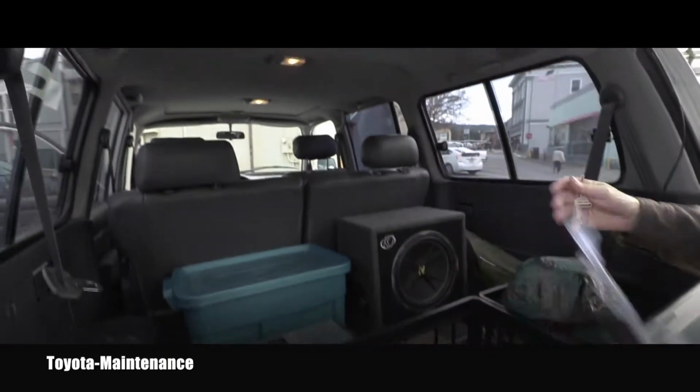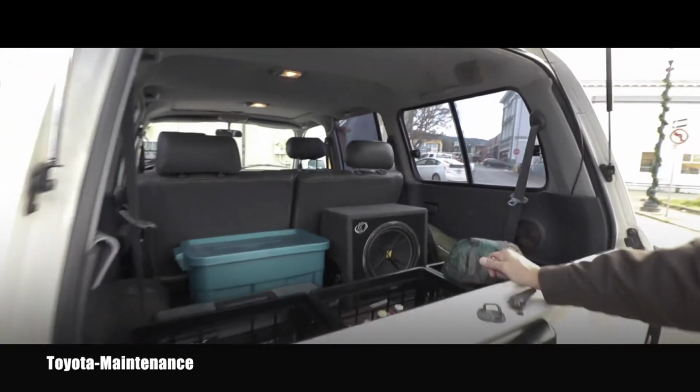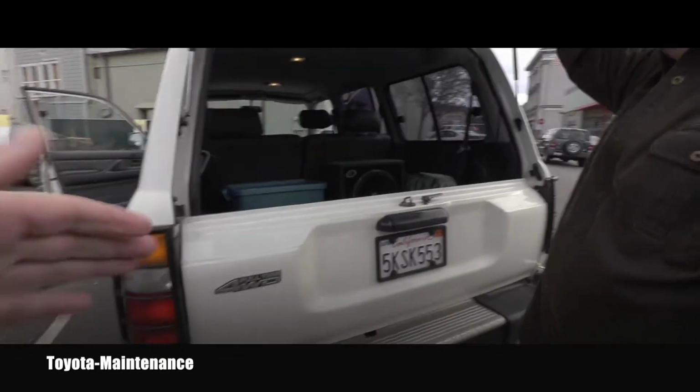I have the seats. Yep. I have those that fold down. Super nice, bro. And the way it divides, it's really nice and practical.